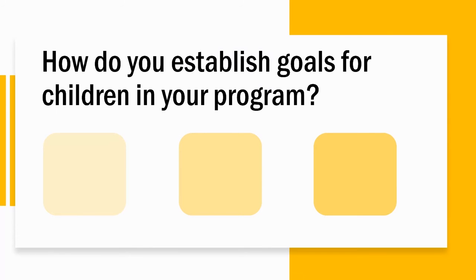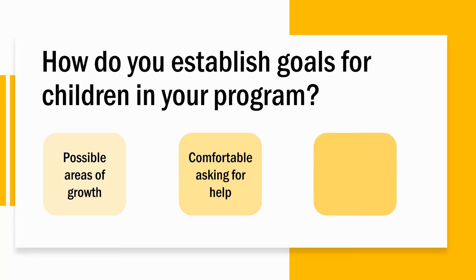Take a moment now and think about how you establish goals for children in your program. Do you tell families which skills need to be improved? Are parents comfortable asking for help? Is the process adjustable for each family?